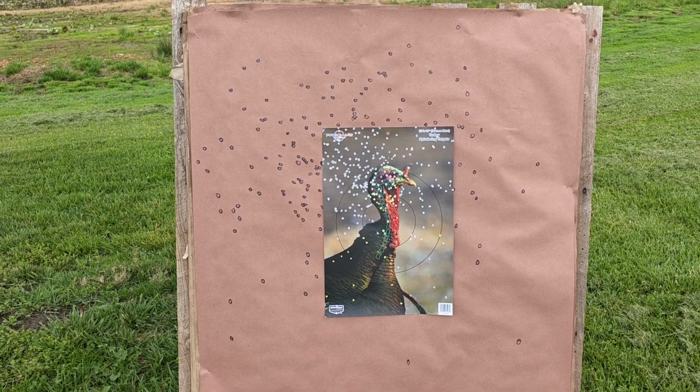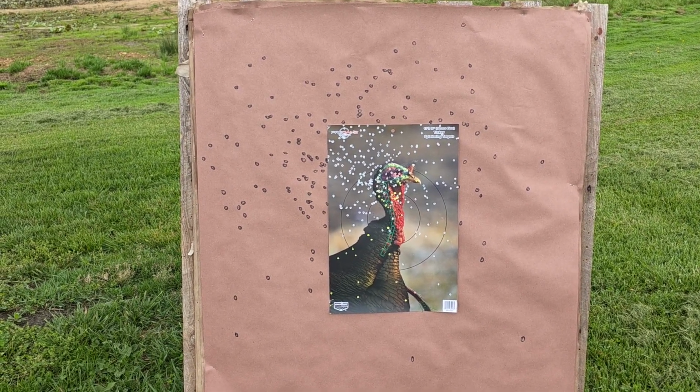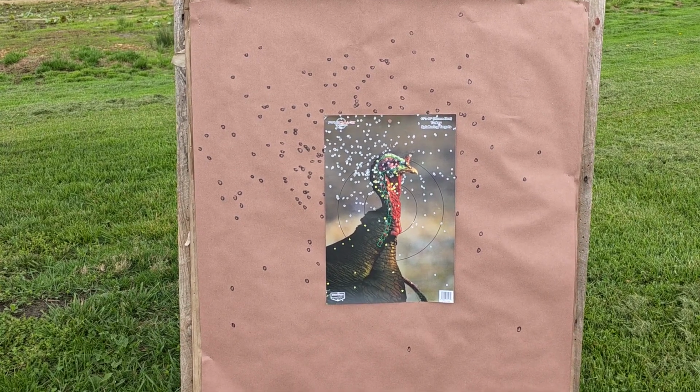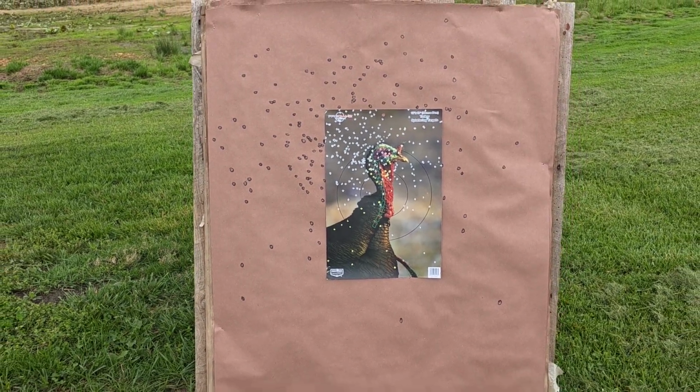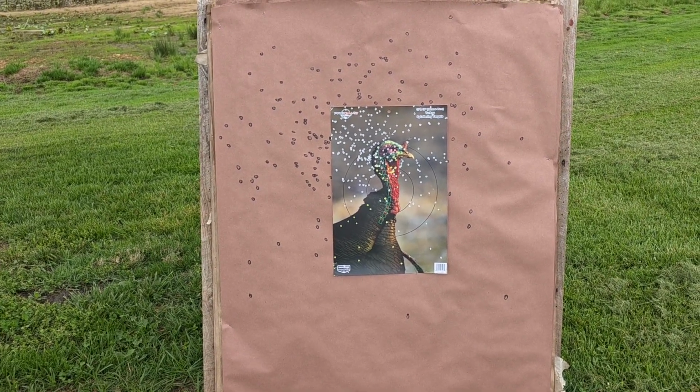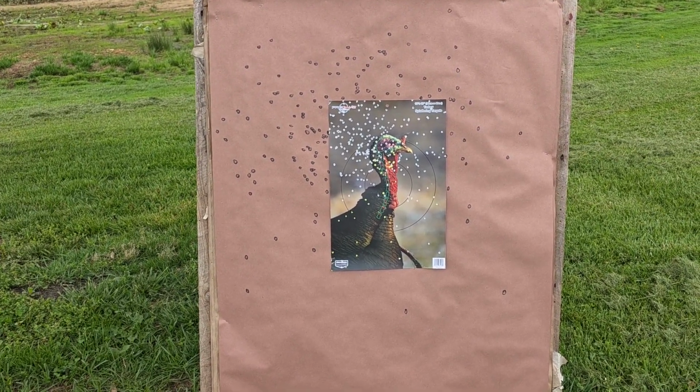Definitely not. We have seen much tighter, much hotter patterns, but that is a very solid, very usable hunting pattern all day long. It's not blown all over the place. You've got a nice centralized area of pellets. You don't have a ton of flyers to work with, so I really like that for what it is.